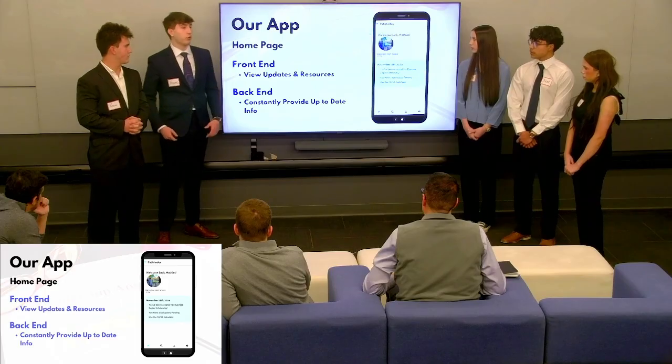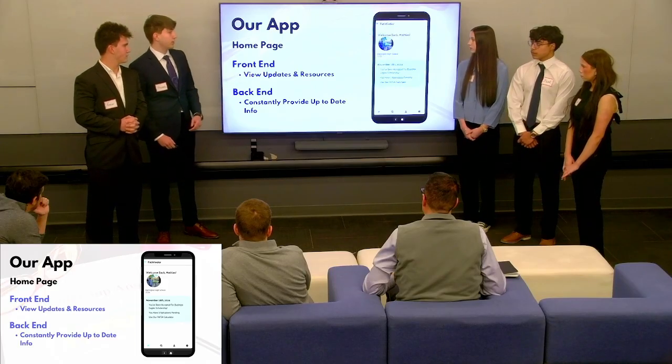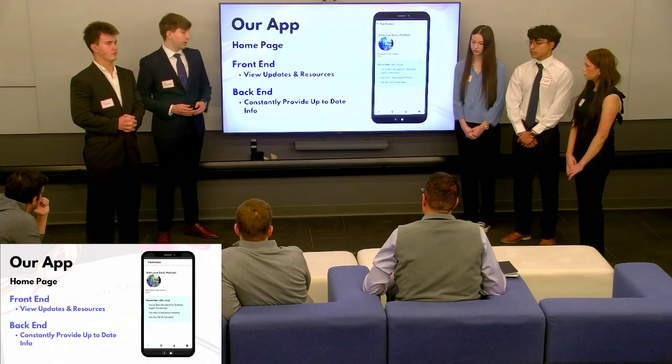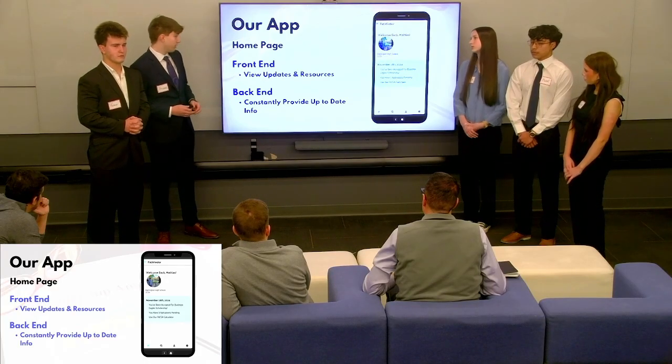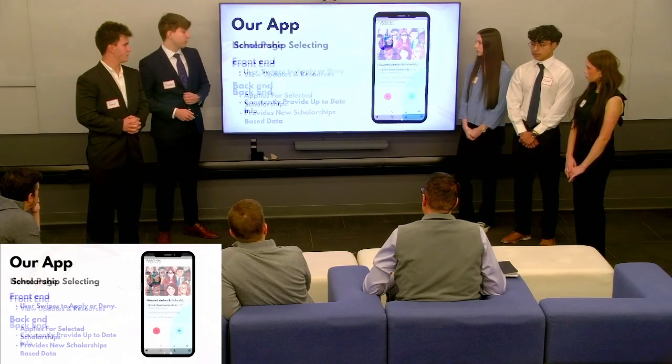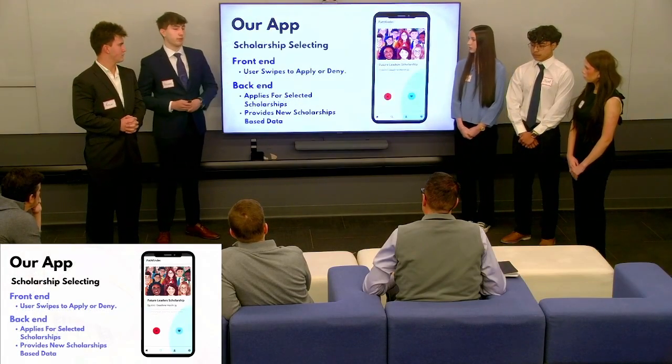This is the homepage right when you open up your app. You'll see all the updates of scholarships you've been accepted to, applications that are still pending, and any things that you might have missed in the app and haven't used yet. Every time you open up the app or refresh the page, you will see new things that our backend has provided for you.